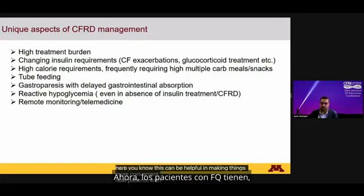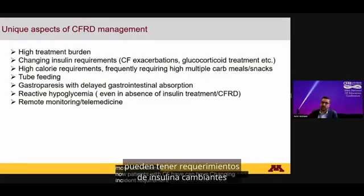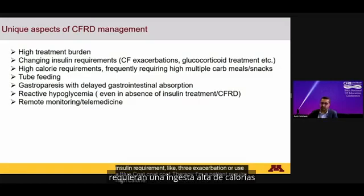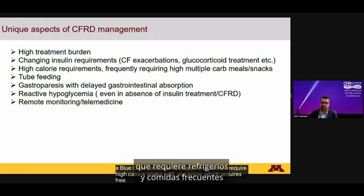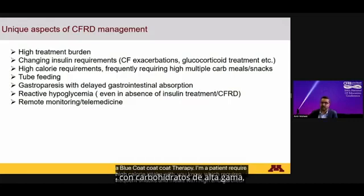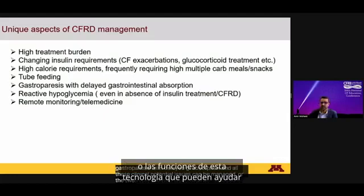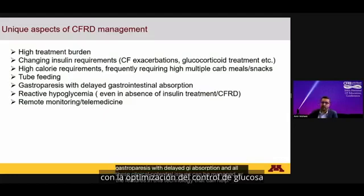Now, patients with CF can have changing insulin requirements, like with a pulmonary exacerbation or use of glucocorticoid therapy. Many patients require high calorie intake, which requires frequent snacks and meals high in carbohydrate. Patients may be on tube feeds. Some patients have gastroparesis with delayed GI absorption. And all these clinical issues can be managed, or there are features in this technology that can help with optimizing the glucose control in this setting.